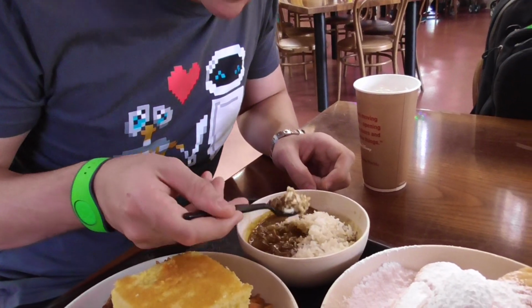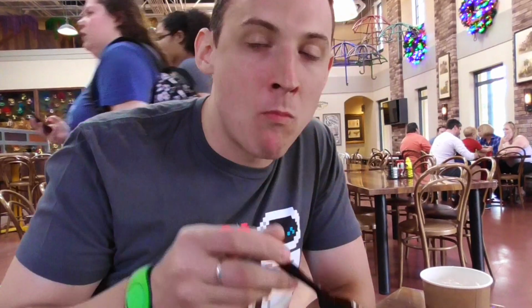Alright, first bite's of gumbo. Oh, it's really good. It's good. It's very good. It's nice and spicy, the way I like it. Big pieces of sausage, chicken and shrimp. It's very good.